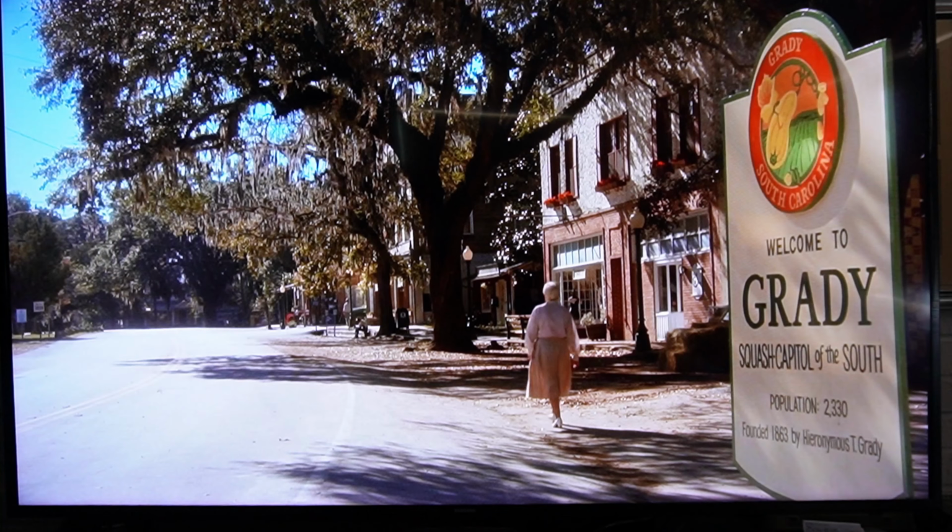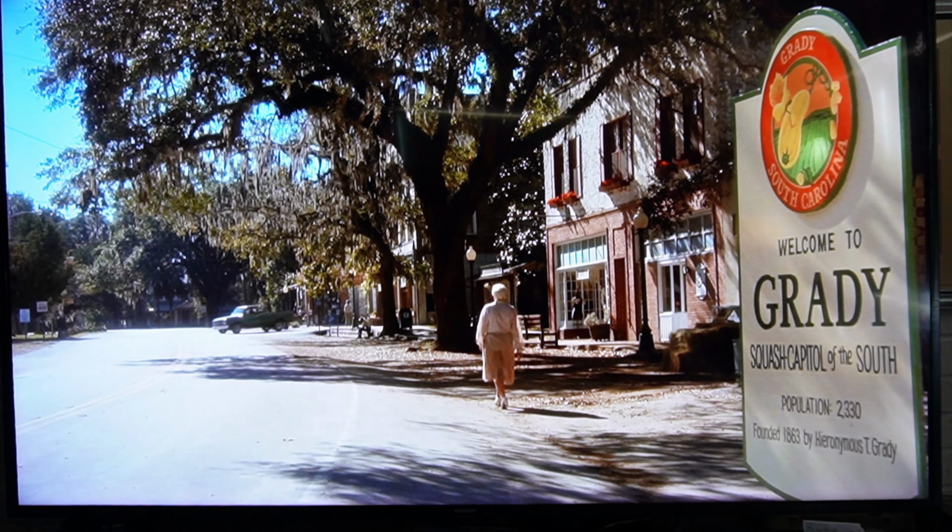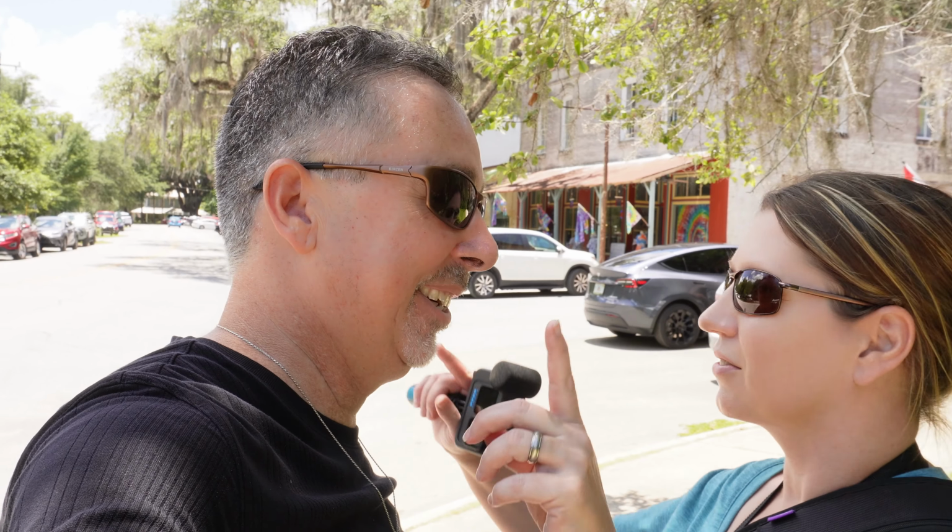We made it to the Historic District, which was just down the road a little bit from where we were at the museum. This whole town is walkable. What's really cool is you can see where they got creative with the editing in Doc Hollywood, because all these buildings are right next to each other. Right? 1, 2, 3, 4. They all look like they were spread out further in the movie.